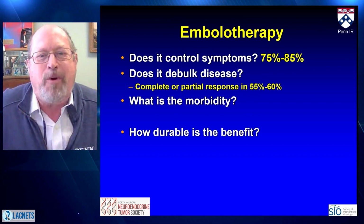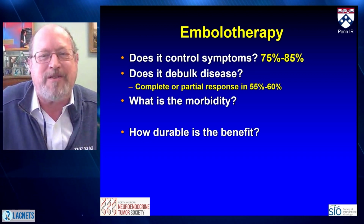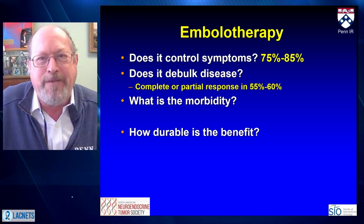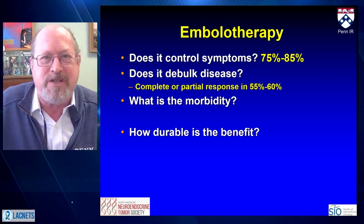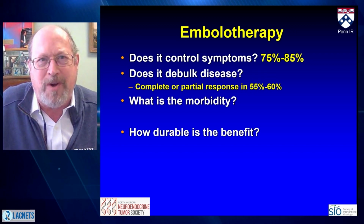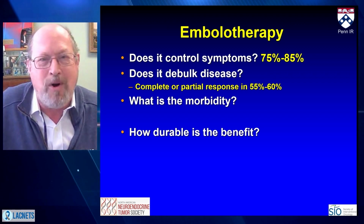How about debulking? Well, it's not surgery. When surgery, they try to clean out 70, 90% of the tumor. When we embolize patients and we look at shrinkage, about 55, 60% get what we call a partial response. And a partial response has a specific definition in the oncology world. It means your tumor shrunk by 30% or more. So you're getting that more often than not.